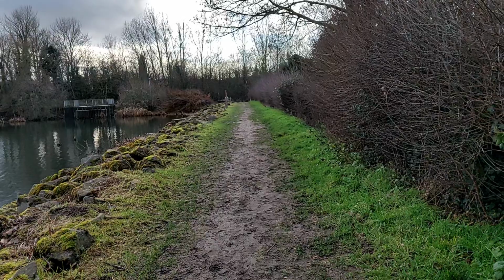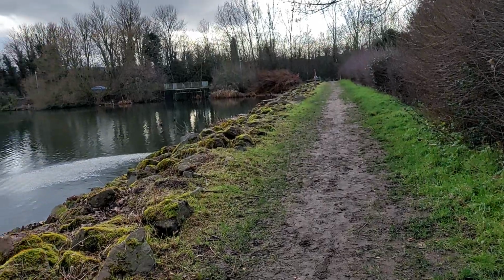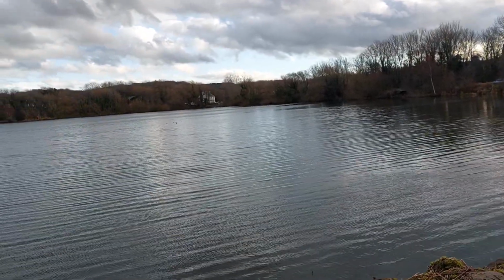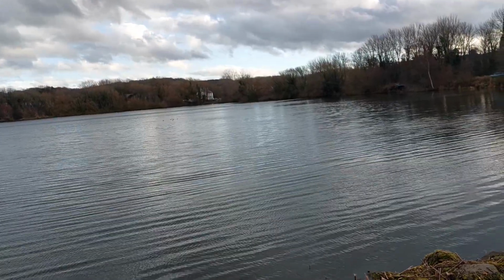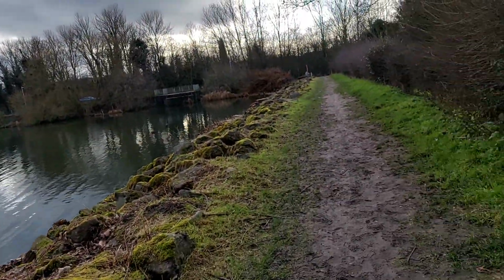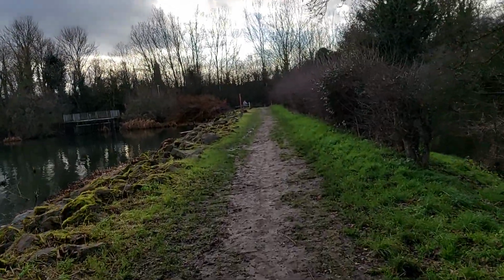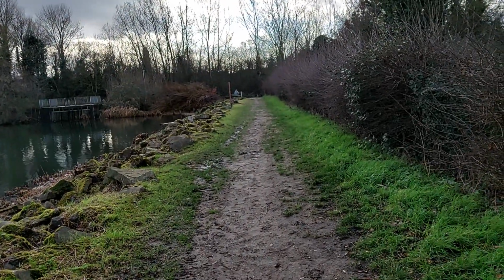As you can see, we're almost at the end of the path, and if we look to my left, you should be able to see across the way there the Blue Pig pub. So yeah, down this way, if we carry on, there's a couple of things I'd like to have a look at over here. So yeah, good time situation.